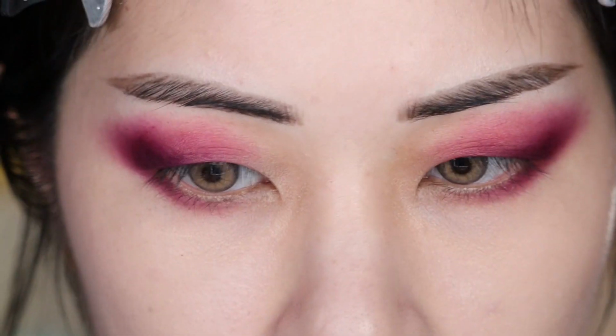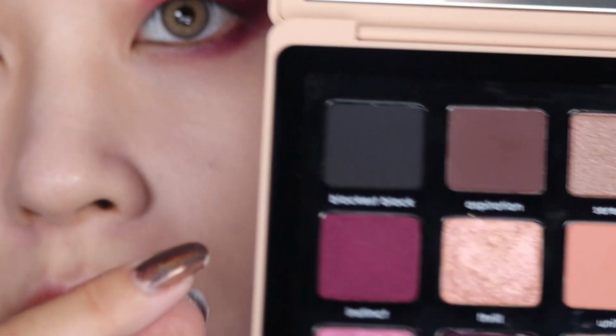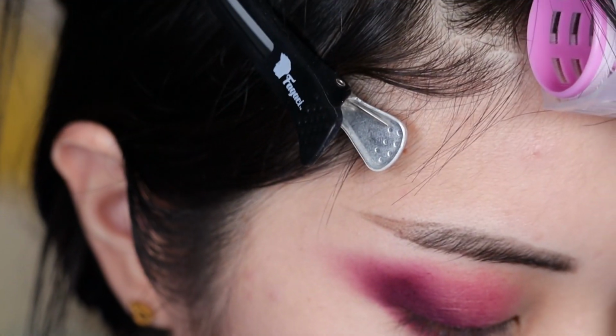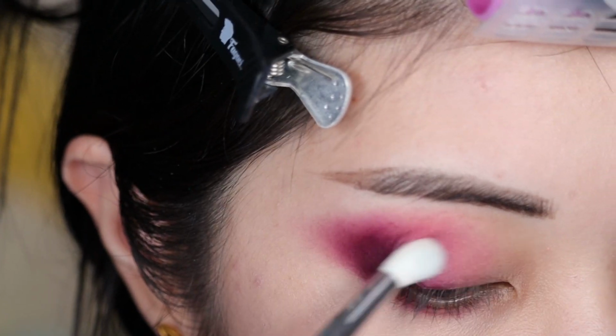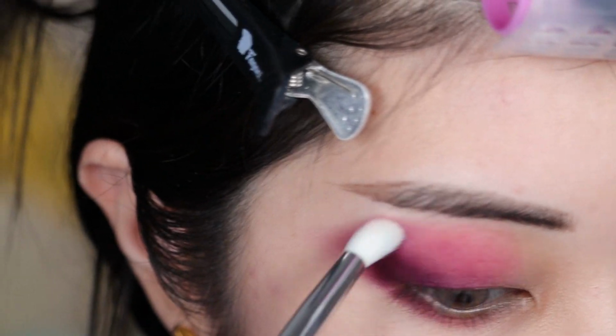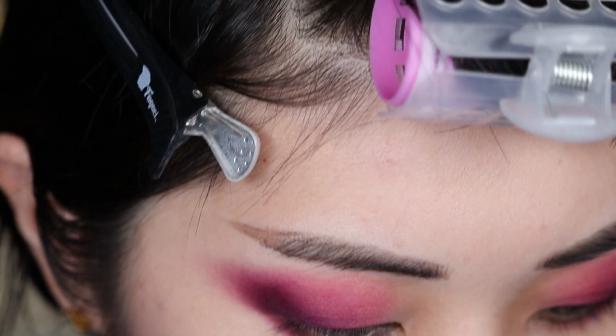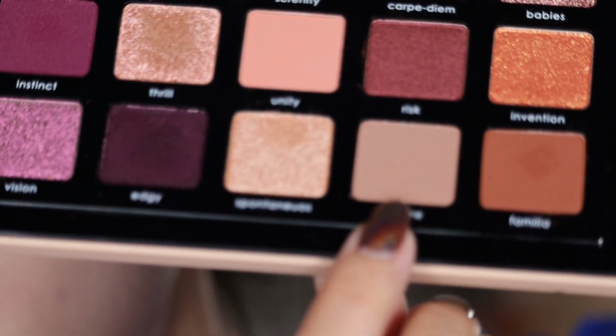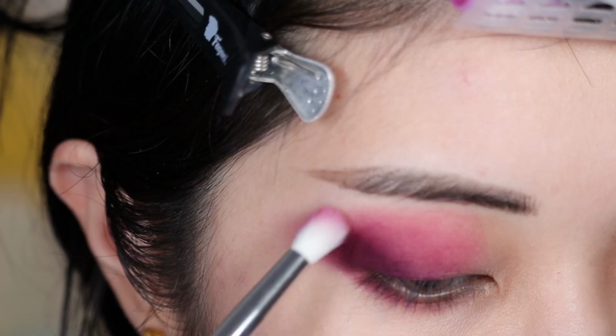And then I'm going to go back into the other pink, so I'm going to go into this one and start blending out the gradients a little bit more. And then I'm going to clean off the brush a little bit first. And now I'm going to go into this shade here. This is going to just be a powder matte, and I'm going to use this to blend out all these edges.